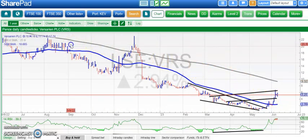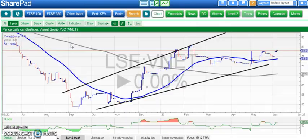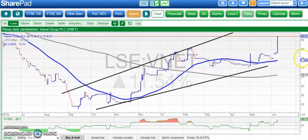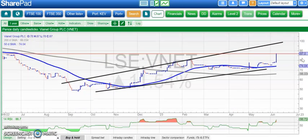On to a couple of less high-profile stocks, but worth covering, I think. First is Vianet. And here we've got a broadening triangle there, a couple of unfilled gaps to the upside, so it looks like the shares mean business. We should see £1 for the stock by the end of next month, or perhaps even sooner, while we're above 80 pence. So keep an eye on that one.